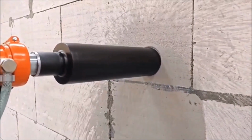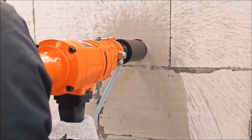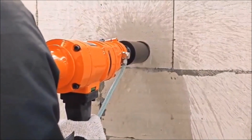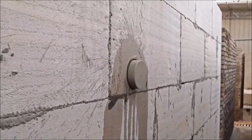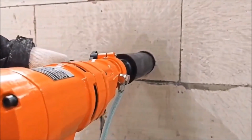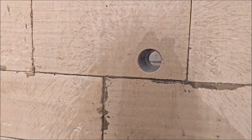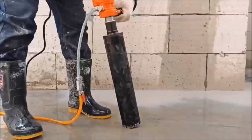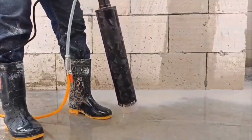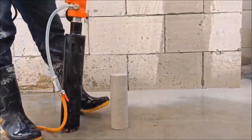For enhanced precision, the core drilling machine is equipped with 2 fluorescent yellow-green bubble level tools, strategically placed on the housing. These bubble levels aid in making adjustments more convenient and accurate, ensuring that the drilled holes are perfectly aligned. Overall, the Weaver Diamond Core Drilling Machine combines durability, versatility, and precision, making it an ideal choice for professionals and DIY enthusiasts alike seeking efficient and accurate wet drilling solutions.